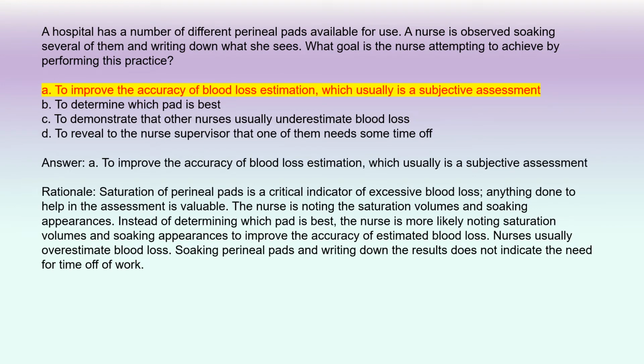A. To improve the accuracy of blood loss estimation, which usually is a subjective assessment. Rationale. Saturation of perineal pads is a critical indicator of excessive blood loss. Anything done to help in the assessment is valuable. The nurse is noting the saturation volumes and soaking appearances.